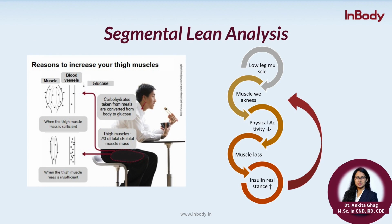The question arises, why are leg muscles given more importance? Because two-thirds of skeletal muscle mass is present in your thigh. If thigh muscles are reduced or insufficient, then there are higher chances of insulin resistance because the glucose uptake will be reduced.